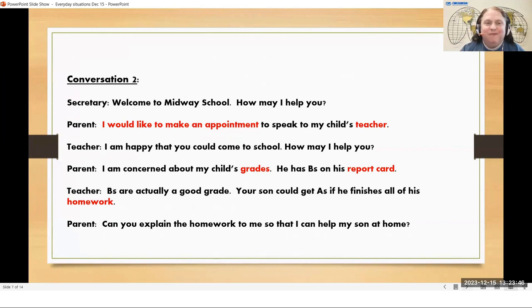Conversation number 2. The secretary: welcome to Midway School. How may I help you? The parent says, I would like to make an appointment to speak to my child's teacher. Later, when they are speaking, the teacher says, I am happy that you could come to school.